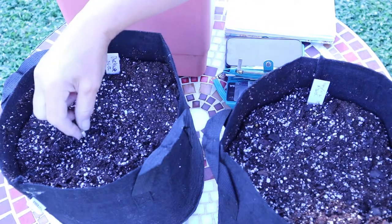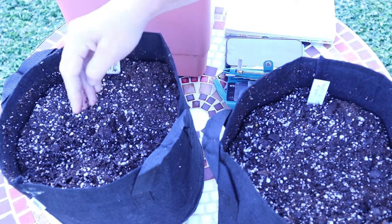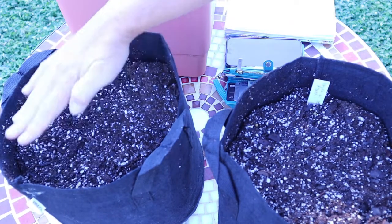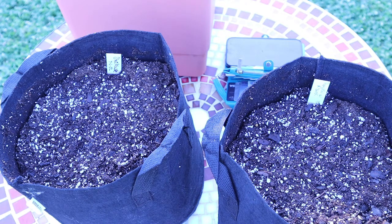Oops. Drop it in and then cover it up. So this takes 10 to 12 days to germinate. So 12 days takes us to July 18th, and 90 days from then takes us to October 18th.